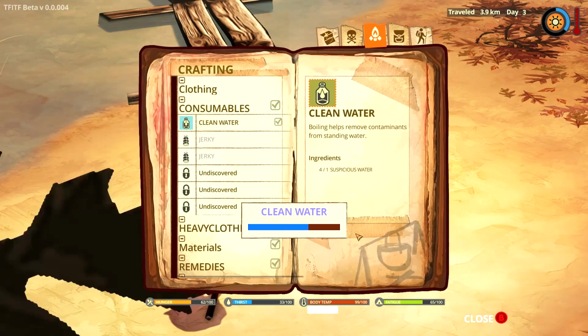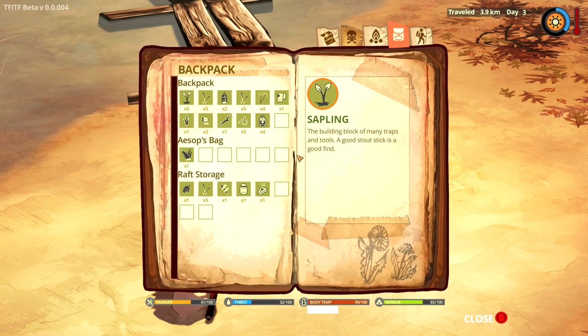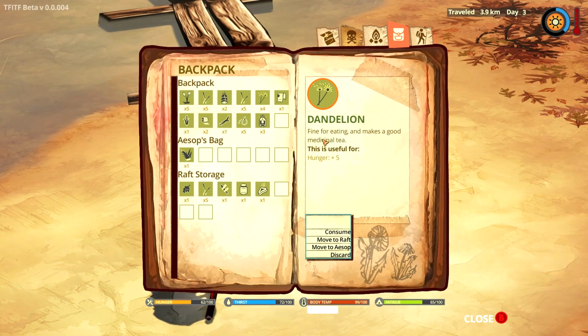We got four waters coming in right here. That's going to keep us going for at least three to four more days. I don't know how big the jar is, but I assume it's at least like a liter-sized jar. You might be alright off that. I'm going to go ahead and consume one of those real quick. Got the ropes on us. Well, we're looking pretty solid right now.